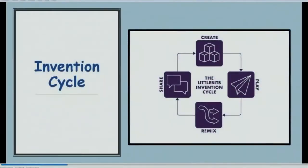The little bits invention cycle helps us work through the creative process. First, we get to create, which is great. Next, we get to play, and we wish we could all day. Remix is next, which is the best. We get to mix it all up. At the end, we get to share. We listen to our peers to show we care.